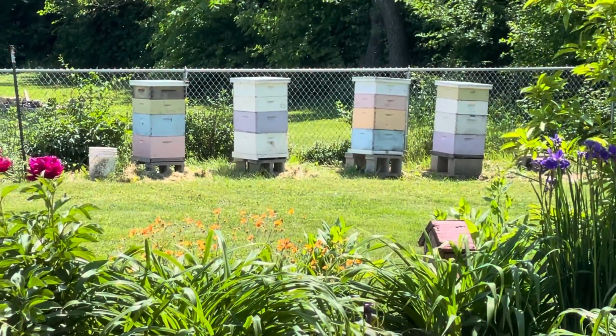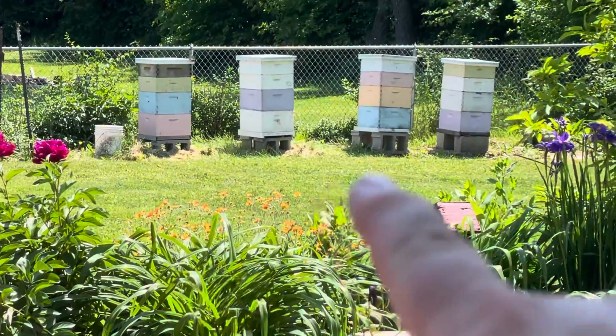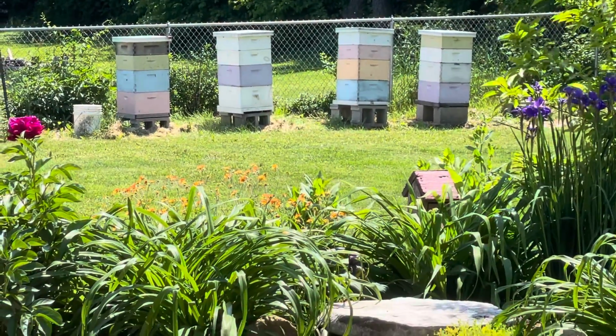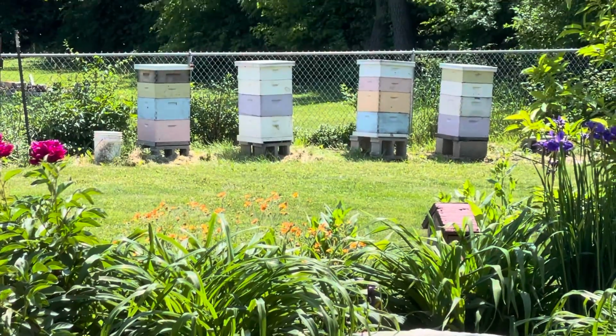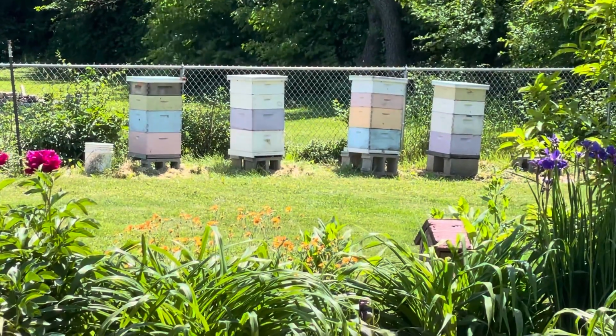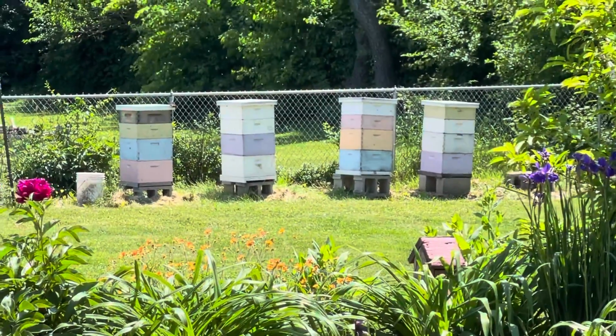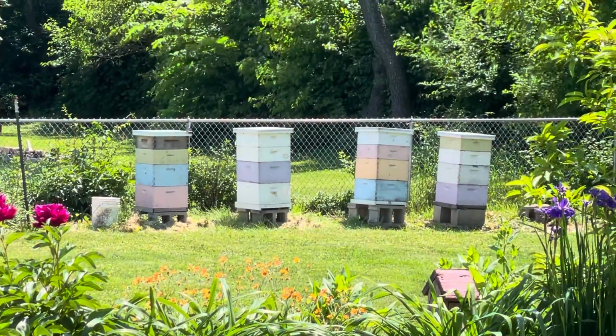We'll get hit in the yard literally as we're mowing the lawn. If we mow in this direction, when they're flying, they'll actually hit us. But I haven't gotten stung yet this year, which for this late in June, that's actually pretty good, because normally I've gotten stung a couple times already. But these guys are exceptionally calm.